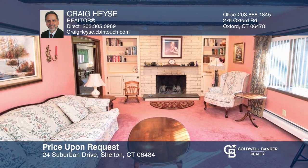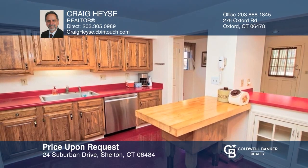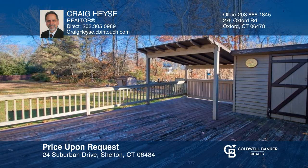Come see this oversized 3-bedroom, 2-bath ranch on almost 1 acre with a covered porch, a 2-car garage, and several outbuildings. Make yourself at home by scheduling a tour with Craig Heise.